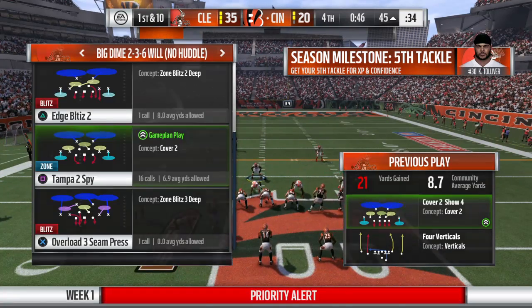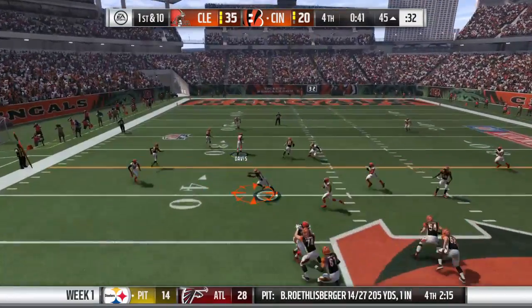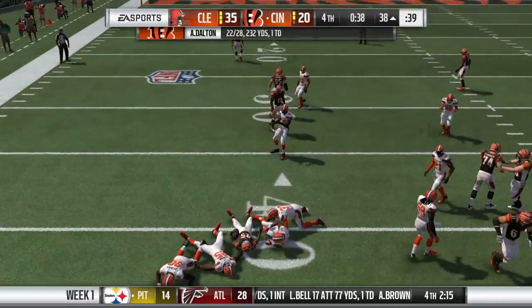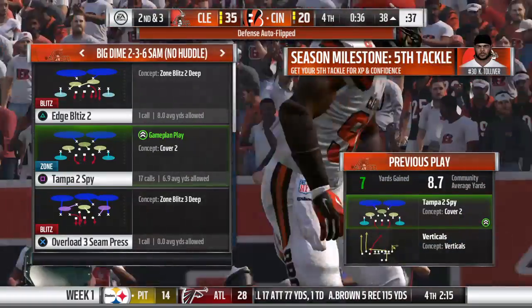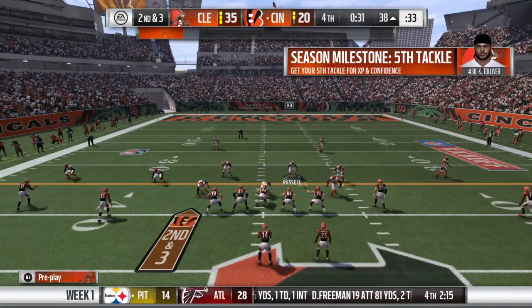And the offense moving quickly to the line. Now Dalton with a 1st and 10. He drops it off for Bernard. And the stop here will come at the 38-yard line. A solid run on 1st down. Gain of 7 leaves him with a 2nd and 3.